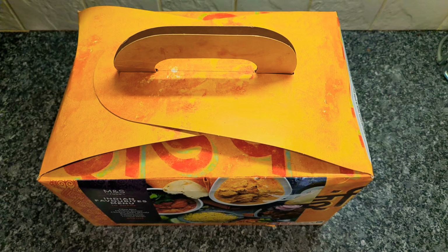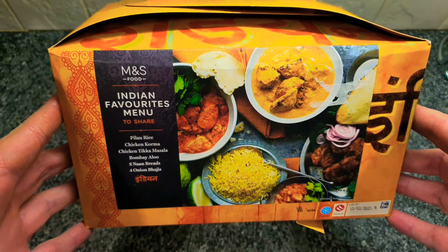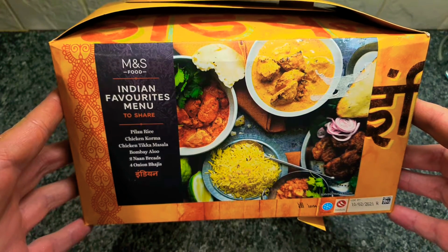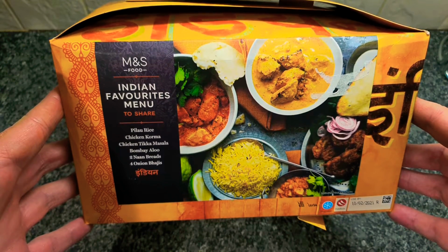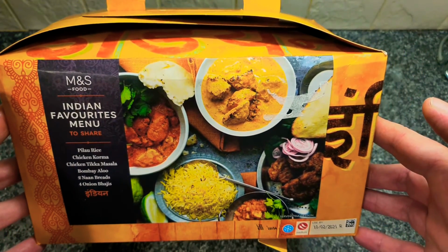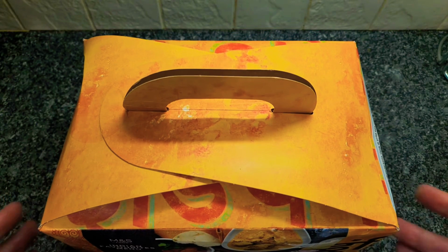So this is pretty interesting. We've got the whole entire Indian favourite menu to share here. We've got some pilau rice, chicken korma, chicken tikka masala, Bombay Aloo, 2 naan breads and 4 onion bhajis, and it looks pretty appetising. So I've found that I really like these convenience meals lately.